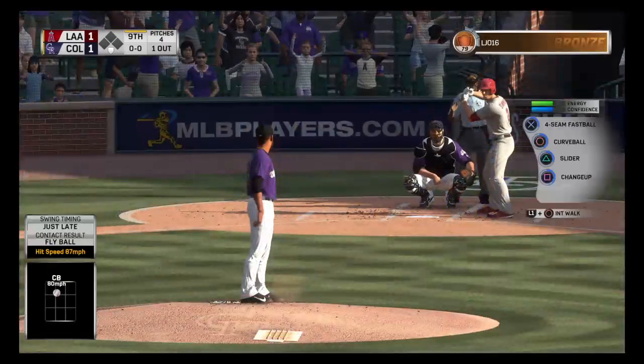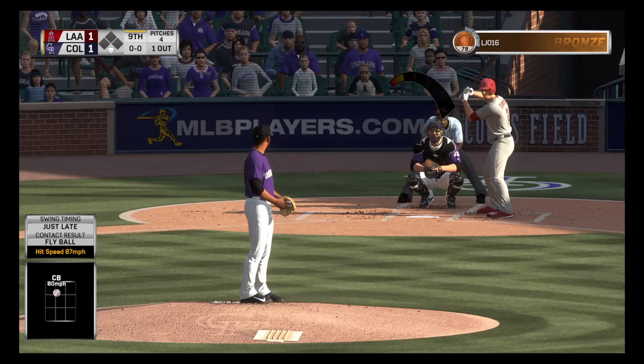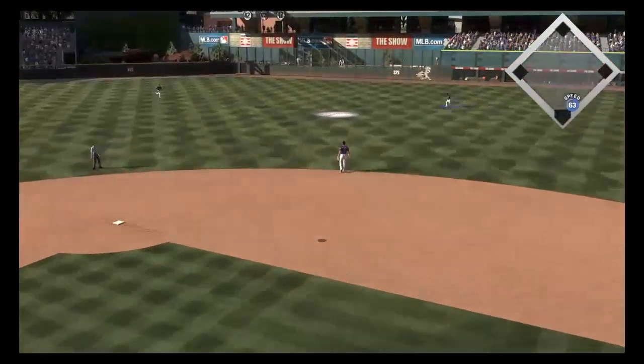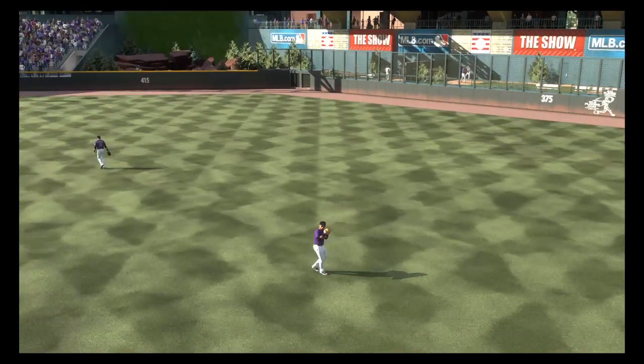In now is Andrelton Simmons. He's hitless in 3 at-bats to this point. He's set and the pitch. And now here's another fly ball. This one carrying out to right field. Parra has a long run, but he takes charge for out number 2.